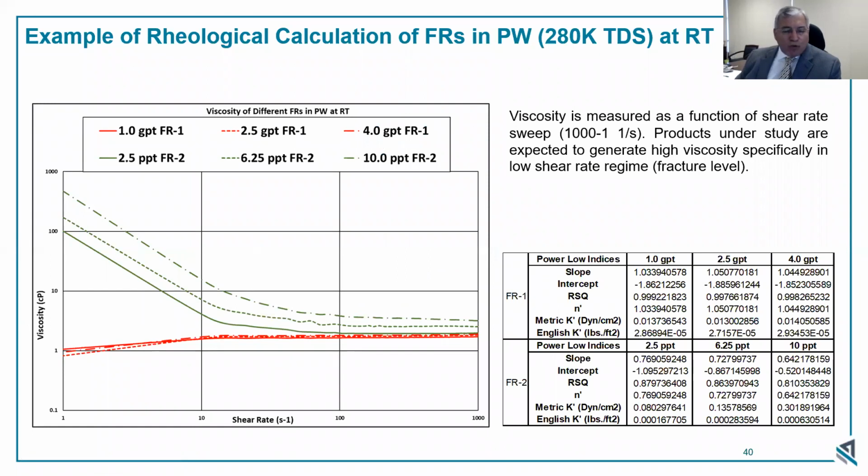So here's an example of an HVFR in a 280K TDS fluid at room temperature. You can see the shear thinning effect, but you can also see the effects on an HVFR, where it basically had no performance whatsoever in this particular high TDS.